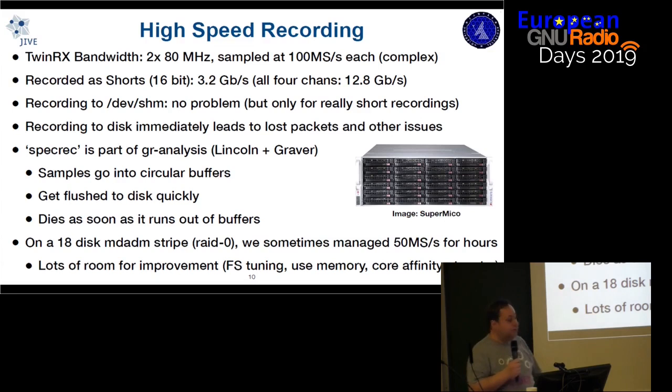It immediately starts losing packets, crashing, stopping. And then I found a tool, it's called GR analysis, and GR analysis itself has a recording tool called SpecRec for spectrum recording. And that works a little bit better because it's not as bursty as the regular GNU Radio tools. It puts all the samples in a circular buffer, and they get flushed to disk really regularly, so it doesn't save up a lot of samples and then dump it, because then all of a sudden your system is very busy with your disk controller, and then it forgets about the network controller and it misses packets.